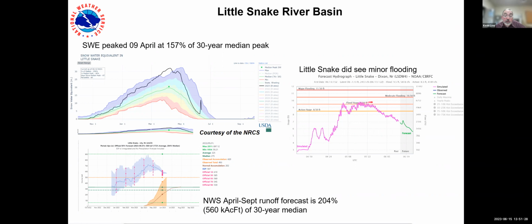So with the next slide, I tried to summarize all that we talked about over the previous dozen slides, giving you the peak SWE, the volume in percent of 30-year median, and whether or not that basin saw flooding, at least riverine flooding, perhaps not localized, but flooding along the main stem of that river. With the next slide, I've given you the websites that I use to cobble up this briefing.